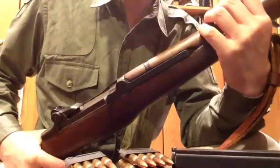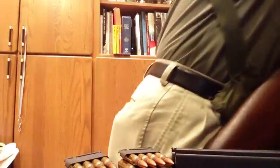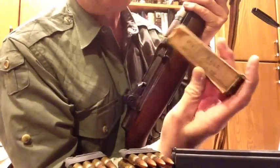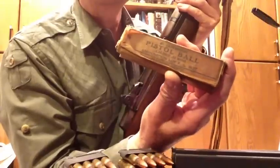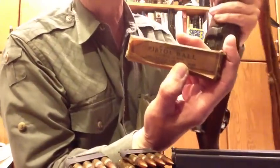Well, I didn't know it, but next thing I know, he's gone. So I'm shooting and shooting, and then he comes back and he hands me this. Now that's reversed, but what that box says is pistol ball, 45 caliber pistol. And in this box, there were 20 cartridges from different dates, including 1936, which is the year that this rifle was adopted by the US government. It also has some rounds from the Second World War, 1942. And he just gave me this.